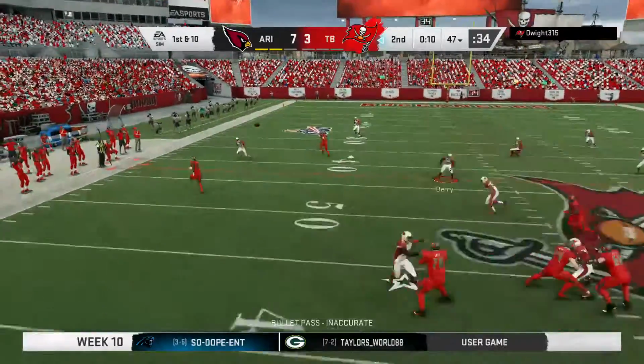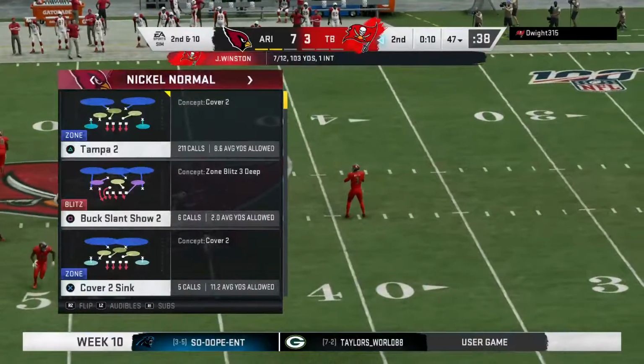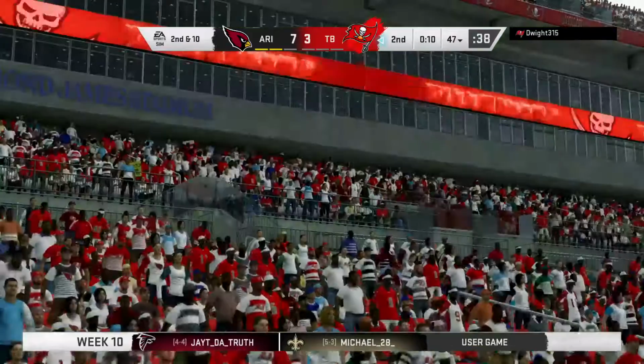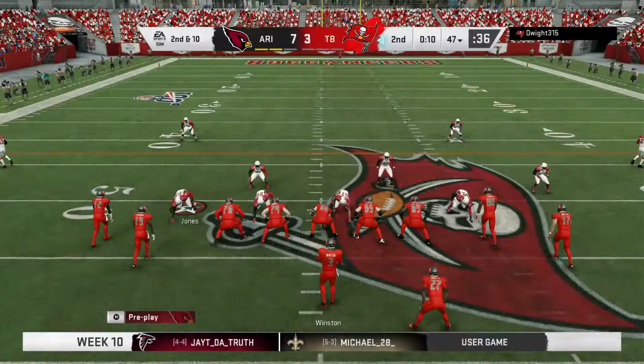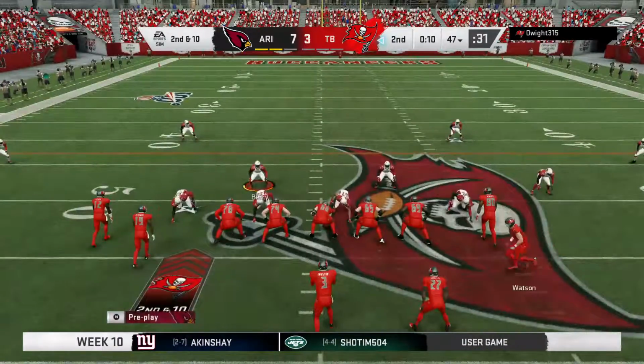They'll throw again. Winston. And that's incomplete. Clock stops with 10 seconds left. He was looking for Brashad Perriman, but it'll be second down. After the incomplete pass, here now is 2nd and 10.